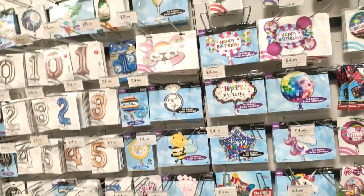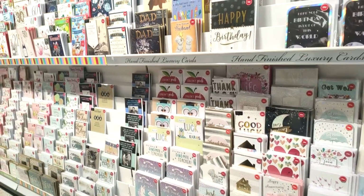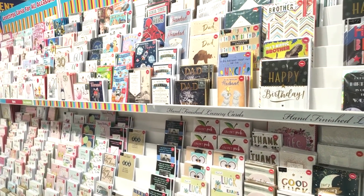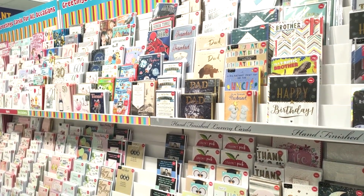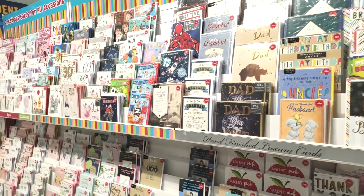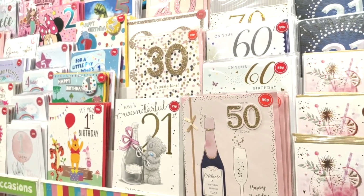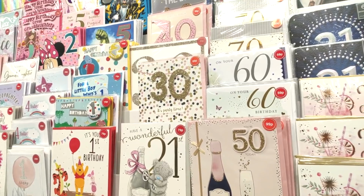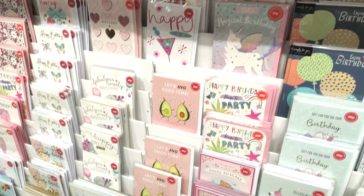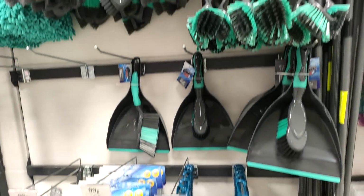You can get their age, perfect, and I don't think there was any more expensive than £4.99. And then moving on to cards, I always think it's worth stocking up on cards from places like this because it is just so expensive if you have to pop into Tesco's or Sainsbury's. I can see they do have branded ones as well, like Spider-Man and Harry Potter and Winnie the Pooh and Minnie Mouse. So you can literally get cards for anybody, and I just love that avocado one. I don't know why, I just think it's really cute.